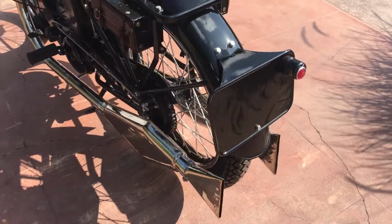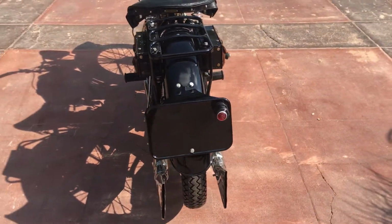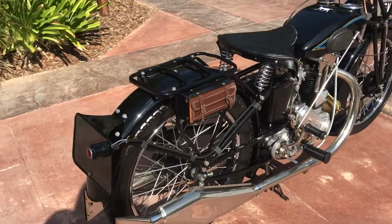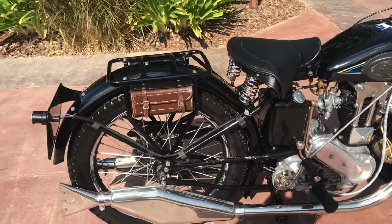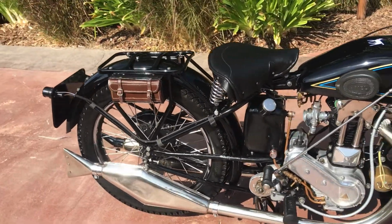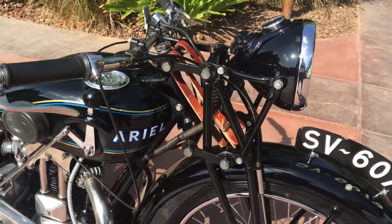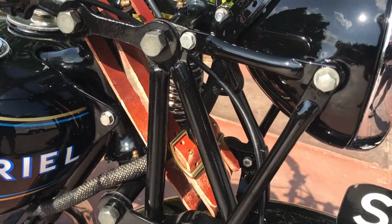Obviously this is a fully restored motorcycle. It was probably done some years ago. Has a little bit of what we'll call shop wear or shelf wear on it. Neat little straps to hold the front suspension in.